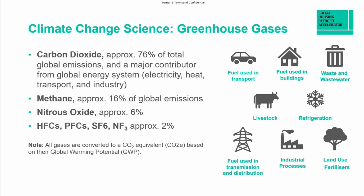When we talk about this, we talk about it in CO2 equivalents. So it's making sure that we're talking in the right language about our gases, so that we have clear comparability when we are reporting on greenhouse gases.